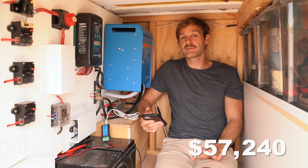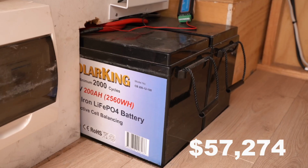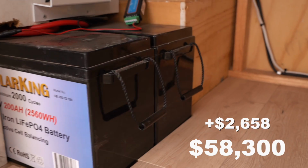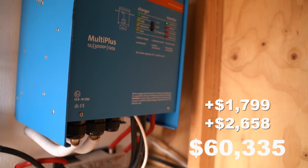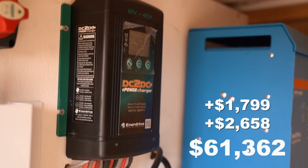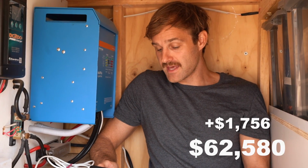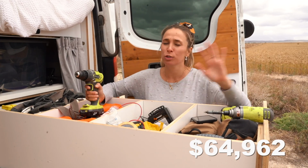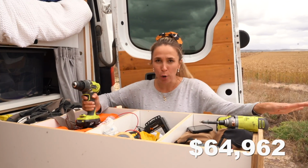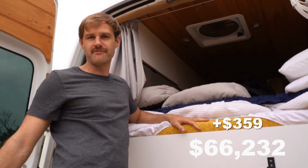The next biggest expense besides the van for us was the electrical system, and everything is here. We have 2 200 amp lithium batteries that came in at $2,658. A 300 watt inverter was $1,799. A DC to DC charger, $639. Cables, lights and fuses came in at $1,756. Everything else, including tools, screws, glue, cleaning products, and every other odd thing, $2,077. We have a custom cut mattress, which was $359.